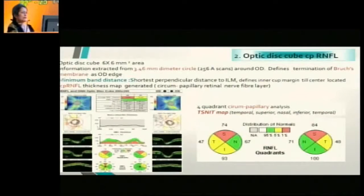The second strategy is the optic disc cube. This again is a 6 millimeter square area. Now information is extracted out of a 3.46 mm diameter circle around the optic disc. So you have to define the termination of Bruch's membrane as the optic disc edge, and therein lies the problem. The new strategy in this is the minimum band distance, or MBD, which has software to get the shortest perpendicular distance to the ILM, which will define the optic nerve cup margin and the optic disc margin even better.